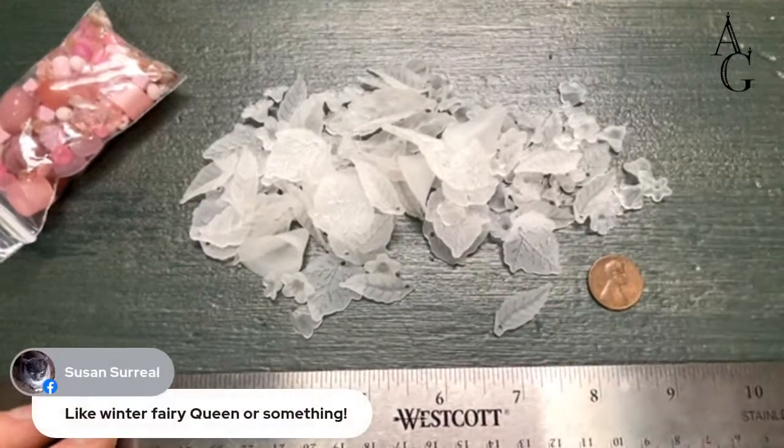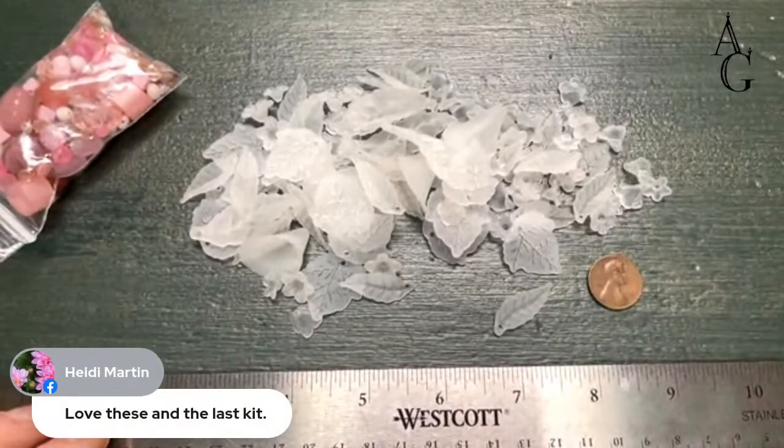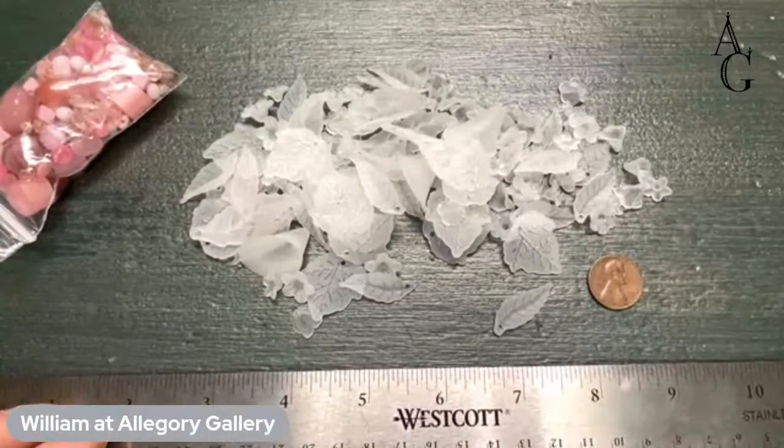Susan says, like Winter Fairy Queen or something. Exactly. Heidi says, love these and the last kit. Thank you so much.